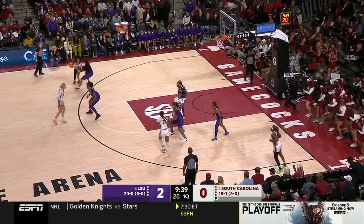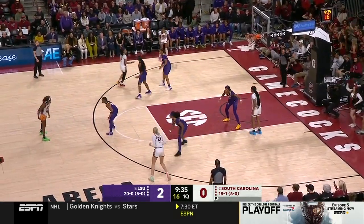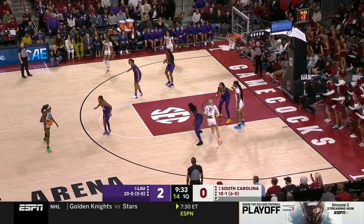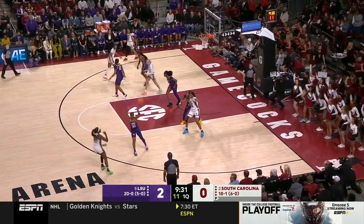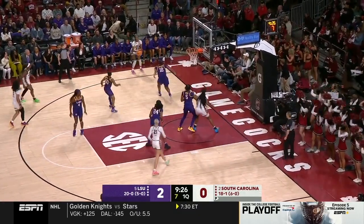Morrow has played in 123 career games, 92 double-doubles. Over 70% of her starts have ended in a double-double. Remarkable numbers. Started her career at DePaul.